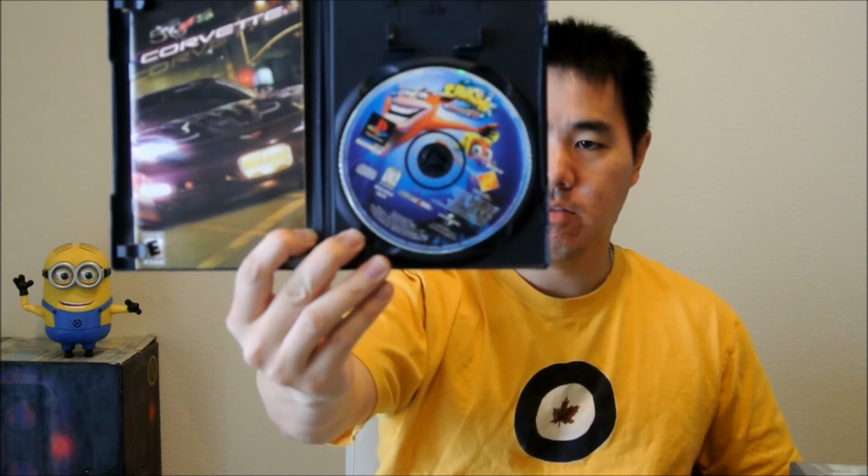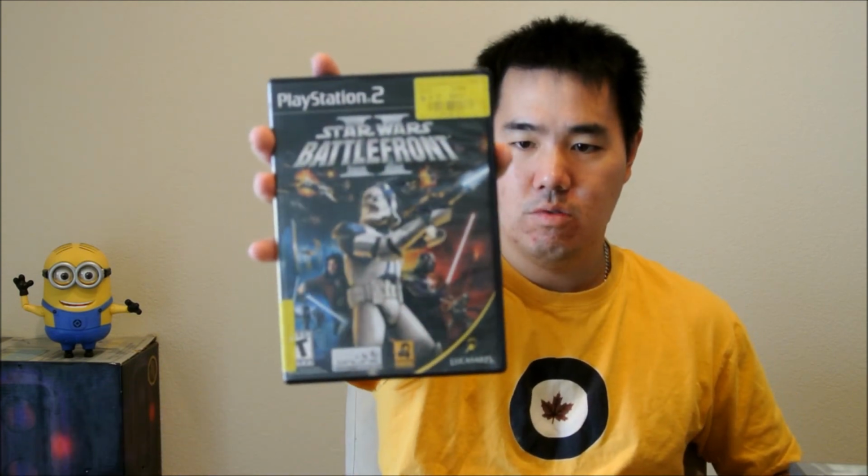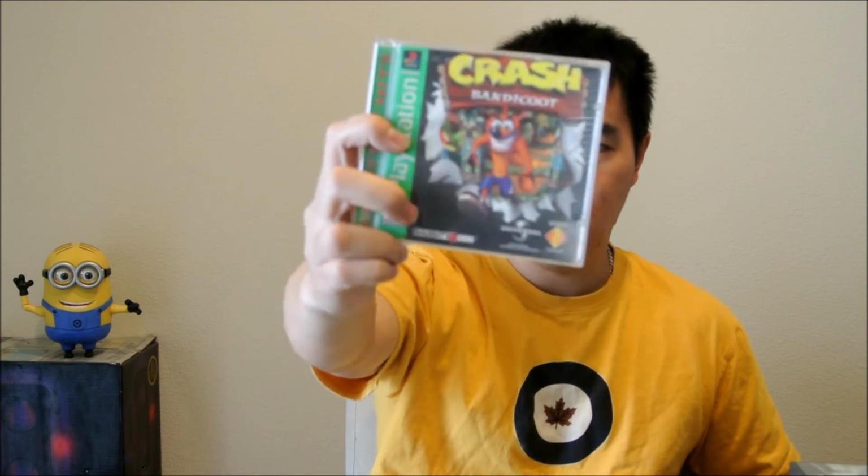Crash Bandicoot Warped for PlayStation 1, disc only, and obviously it came in a Corvette case. And then another Star Wars Battlefront 2. Picked up quite a few of these. And then 2 PlayStation games, well I guess 3 because one of them was in a PlayStation 2 box. The original Crash Bandicoot, Greatest Hits. And finally, Robo Pit for the PlayStation. So that was $15.